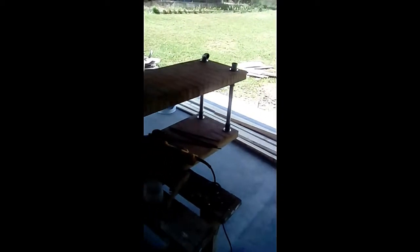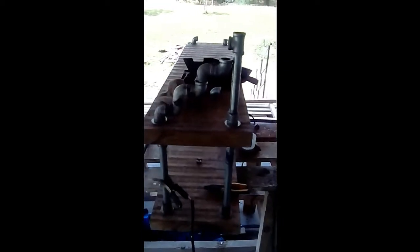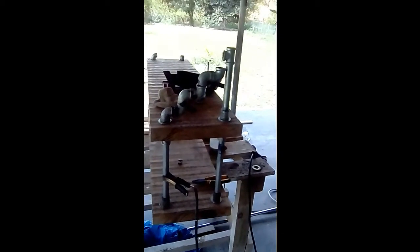So yeah, the kitchen shelf is starting to take shape. We're trying out a few different ideas to see what's the strongest fit so it could hold all this weight as well as additional weight.